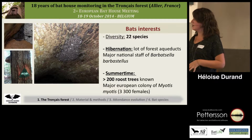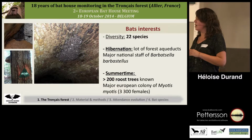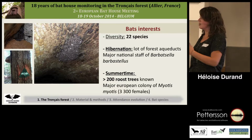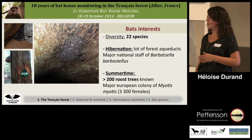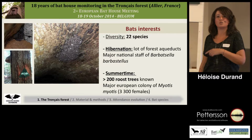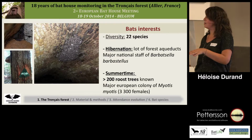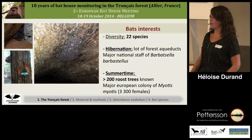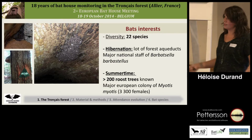Interest in hibernation: there are a lot of little forest aqueducts. There are a lot of Barbastelles in these aqueducts in winter. It's the major national stronghold for the species. And in summertime, thanks to radio tracking, we have discovered more than 2,000 roost trees in the forest. And we have one of the major maternity colonies of Myotis. So a big forest and a lot of bats.